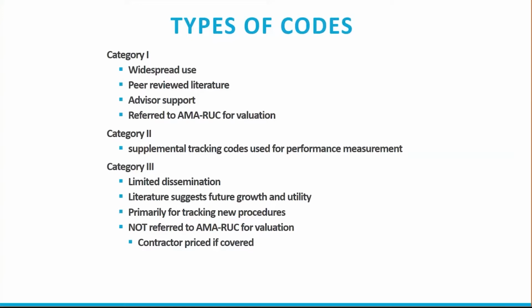That valuation depends on how advisors support the code and how much peer-reviewed literature exists, and the quality of that literature. Hopefully that will help people understand why the special interest group and things like the 3D Printing in Medicine journal and the registry are all trying to build towards that literature. So I think that's a really important thing for you to remember.